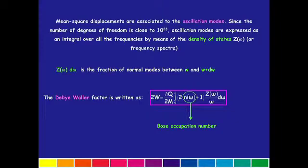As I said before, the mean square displacements are associated with the oscillation modes. The number of degrees of freedom is on the order of 10 to the 23. So instead of counting each of those normal modes, we use the density of states to describe all the normal modes that are characteristic of the sample, right? The density of states is the fraction of normal modes between this energy and the energy plus a differential. If we write these normal modes with the density of states, we can write the Debye-Waller factor in this way. The important thing is to remember that the Debye-Waller factor depends on that density of states.